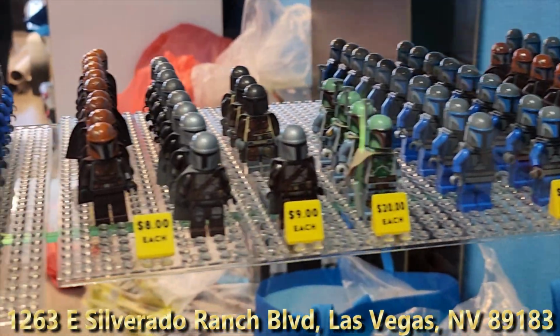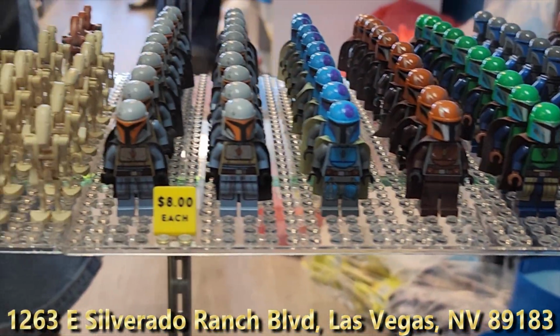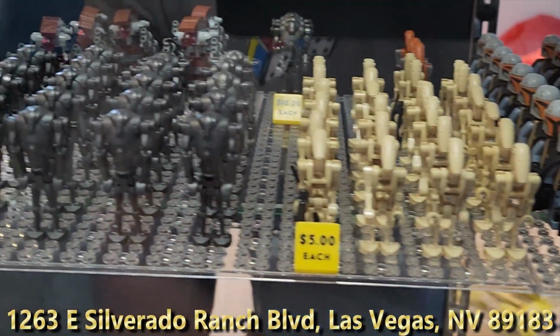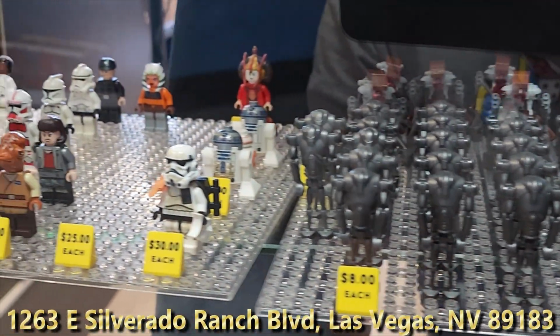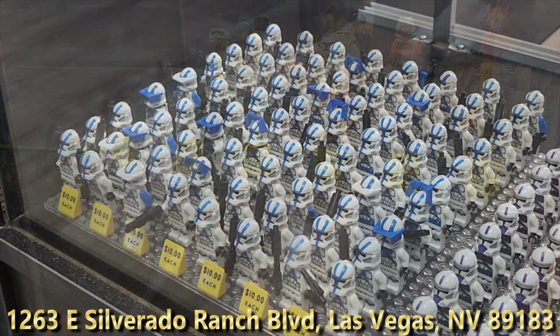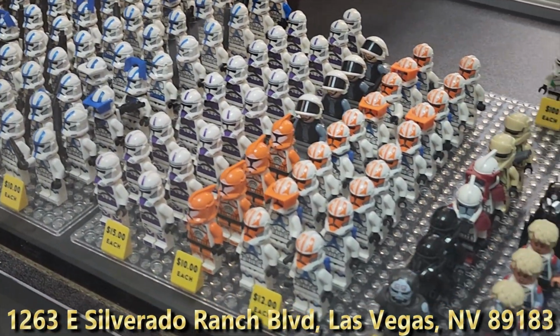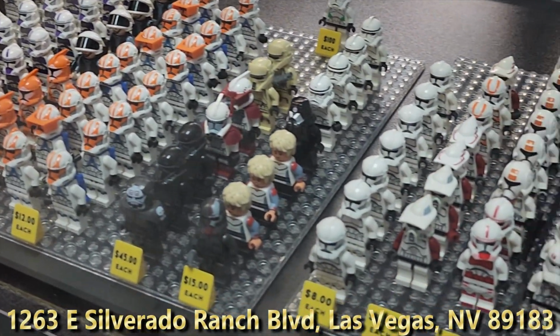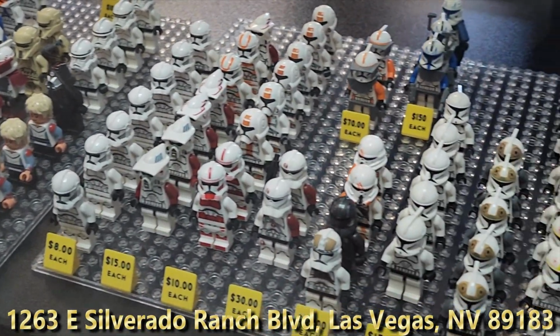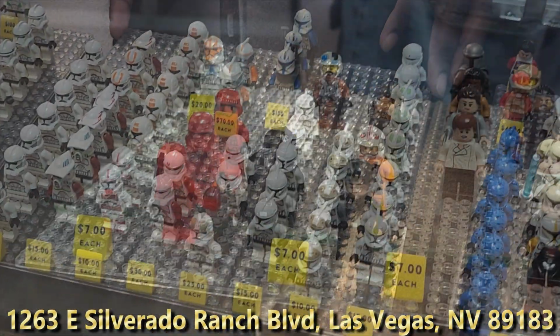But you actually get to see it and open it and do a box opening and all that kind of fun stuff. And it's just a lot of fun. And again, there's a lot of characters that you may not know that they have minifigures for them. There's a lot of different stormtroopers and different versions of the different characters, and all of that all wrapped up into one location, and it's a lot of fun.